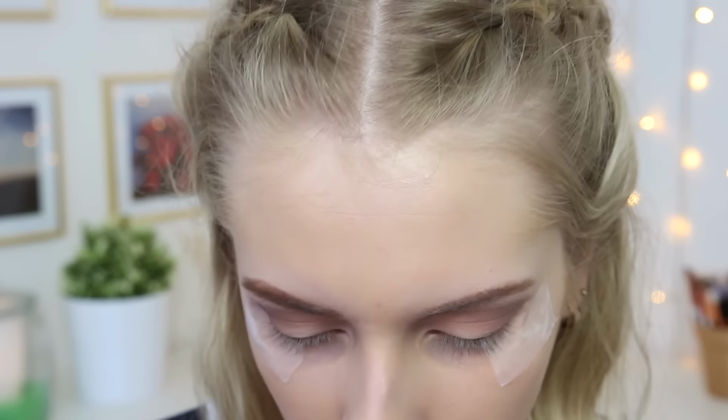Next step, eyeliner. I went back to Primark for this one because I couldn't find any cheap eyeliners in Boots. This one was £1. It is the liquid eyeliner. It looks like this. It's not a brush, it's just a... or is it a brush? It's a brush. And it looks quite thin, so maybe this will be quite easy to work with.